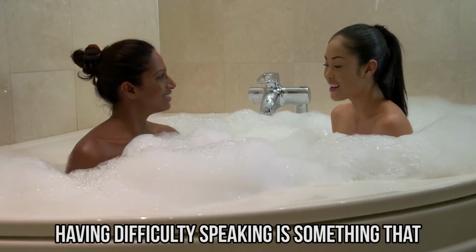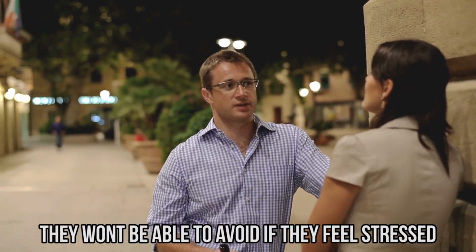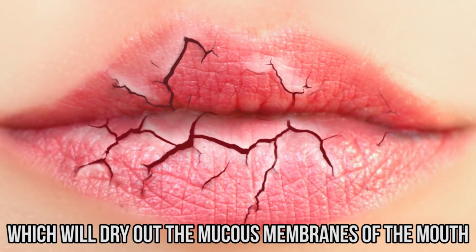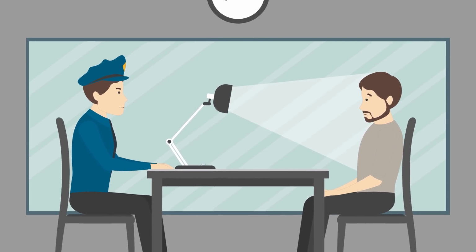Having difficulty speaking is something that they won't be able to avoid if they feel stressed, because nervousness will make them produce less saliva, which will dry out the mucous membranes of the mouth. Anyway, don't stare at their mouth too much because it might look weird, and there are many other things that you don't want to miss.